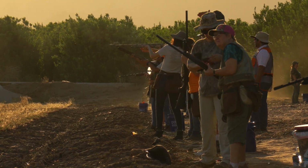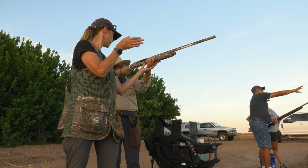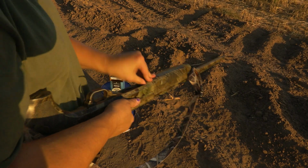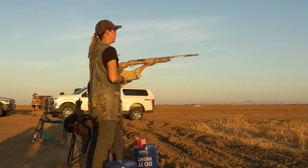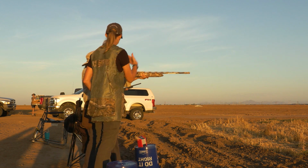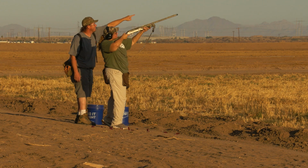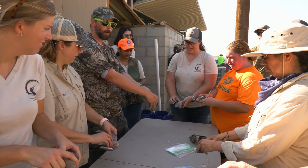It does fine-tune their skills. They get to ask questions and be taught the correct way to build a fire, how to load and unload their guns, and just in general, be safe, ethical hunters. All right, so you're behind him, but see how that felt? Yeah. Building relationships and having these women feel like they're in a safe environment to learn. That is one of the best parts of the program.